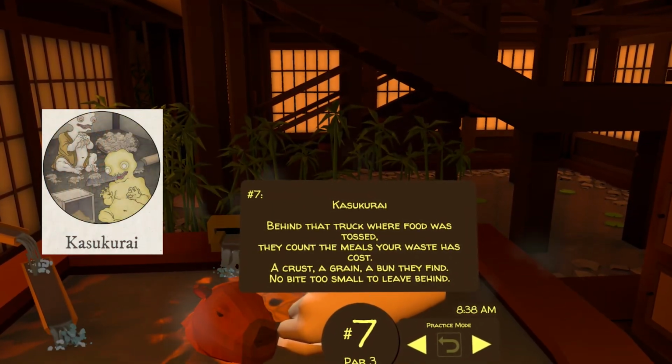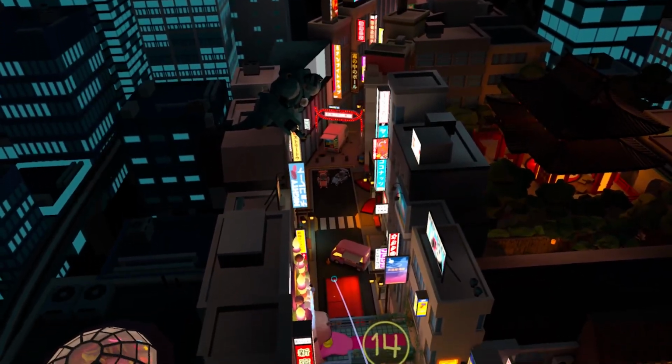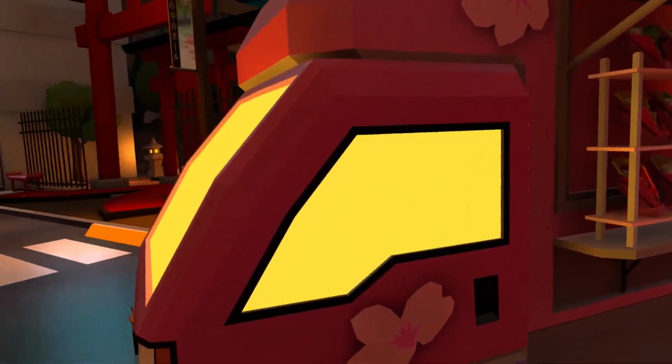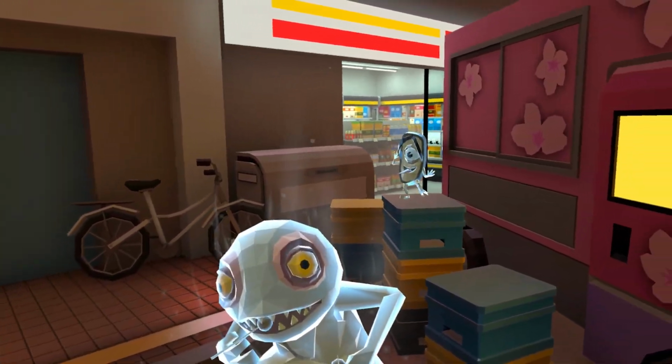So these are leftover eaters if we were to translate it. And if we send ourselves down by this food truck in the street and head to the other side of it, there we can see our next one.